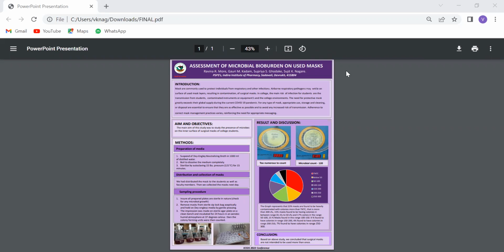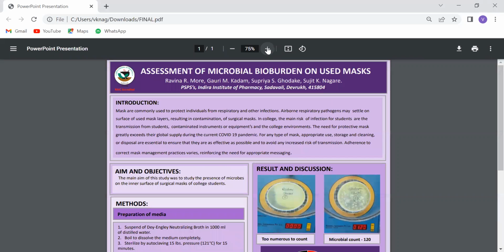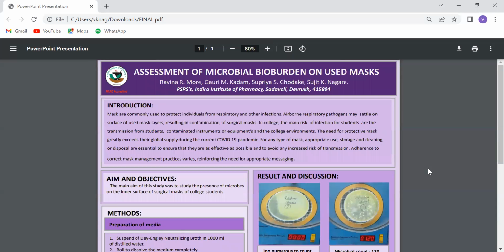So the topic of our poster is assessment of microbial bioburden on used masks. As we all know, the COVID-19 pandemic has distorted the workings of the entire world, and although there is no valid cure for coronavirus yet, there are various ways you can prevent yourself as well as others from getting an infection. Using a mask is one of the most effective ways to avoid COVID-19 infections.